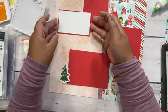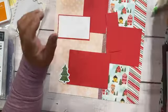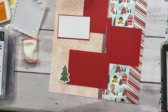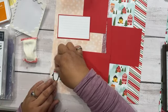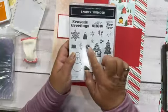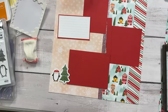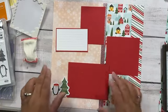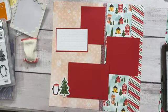Okay, so there's my journaling card, and I can make notes on that one. So it can sit there. And then I can take my penguin, have him hanging out here with my tree. And then I can stamp a few of the presents and put that here as well. But we're pretty much running out of time. Okay, so that gives you a quick and easy scrapbook page. So I did 7 inches, 3.5, 1.5, and then just covered that. So it adds up to 12 no matter what.